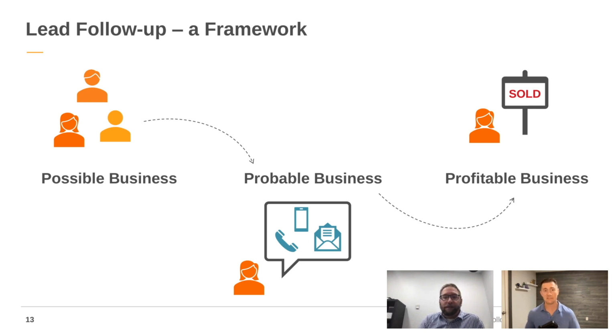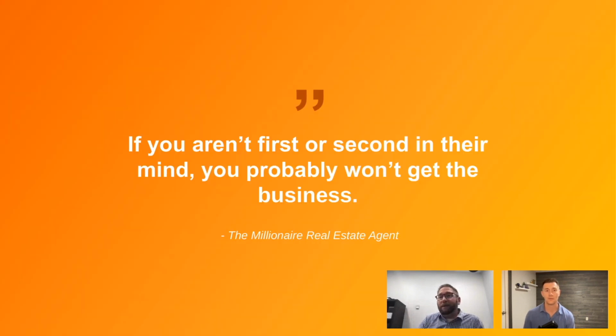So since this data shows that most buyers and sellers only talk to one agent before deciding to do business with them, what are you going to do to ensure that you are that one agent for everyone in your database? I really like this quote here. If you're not the first or second in their mind, you probably won't get the business. So this concept of taking up space in people's minds through staying in close emotional proximity to them is called mindshare. Emotional proximity is a result of engaging in the touches with your database.